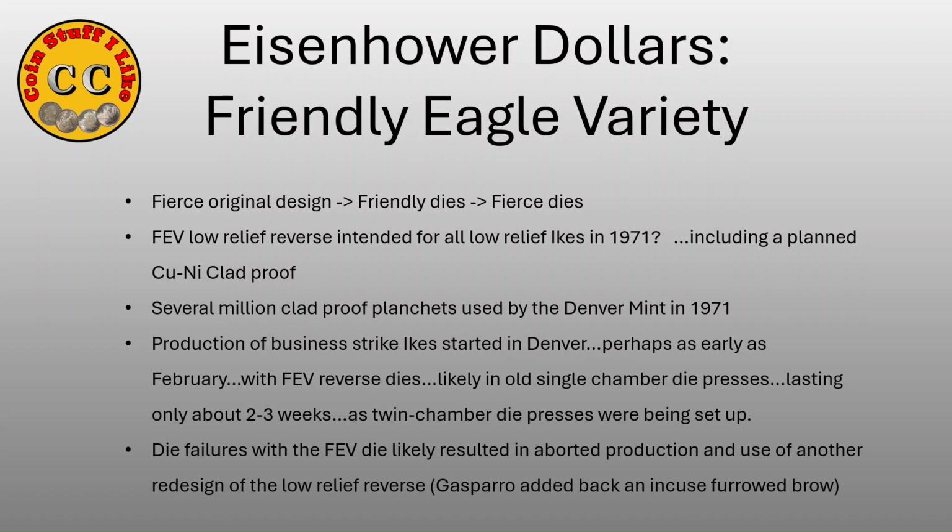And the interview with the mint worker was that there were a lot of dies that were exploding in these early days. So probably due to die failures, the FEV was abandoned, and of course the redesign and use of the other low relief reverse with the furrowed brow was instituted. So only about 2 to 3 weeks of production with these dies.